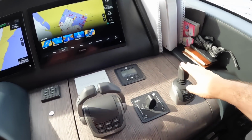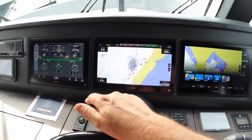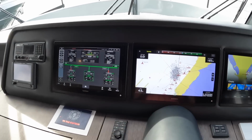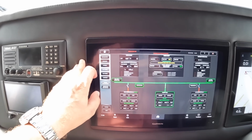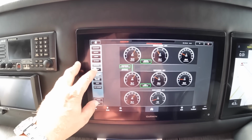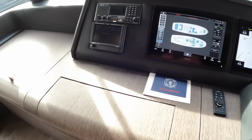IPS on this one, so you've got an IPS controller, you've got the normal throttles here, and then you've got your multifunction displays. This is displaying obviously charts here and here, and then we've got the operating system for the boat here, so this is taking us into things like breakers and all that kind of stuff, all controlled from here. DC power is on here, lighting, all that kind of thing. What else can I show you here?